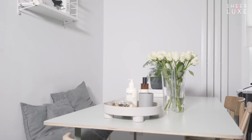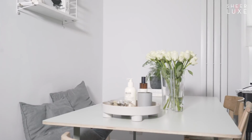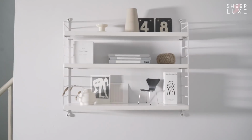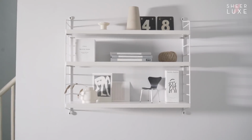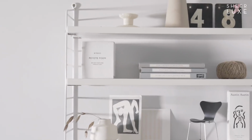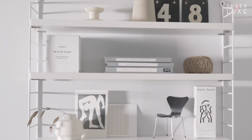This tray is from Muto. It's the same brand as the table. It just keeps any clutter in one place. The shelf is a string pocket shelf. It's a Scandinavian company and they come in modules, so you could build it up and create a whole wall of them.